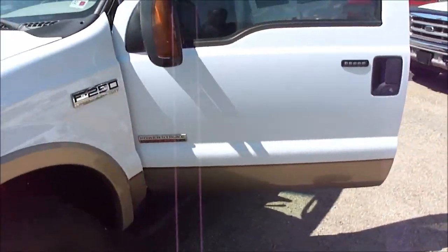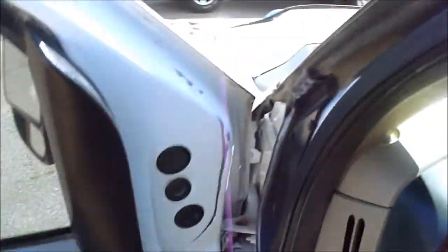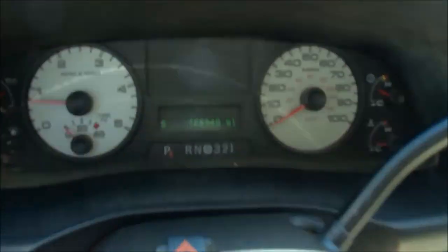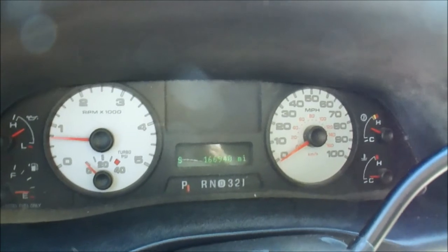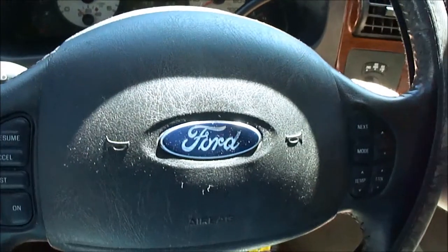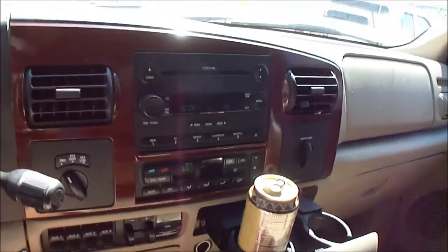It does have one little crack in the bug shield. I'm just trying to nitpick it for you because we have a lot of people who ship these trucks, and we know when you're buying sight unseen, you like to know everything you can know. You can see in here no warning lights lit, nothing like that. 105 miles to empty. Truck has just about everything.